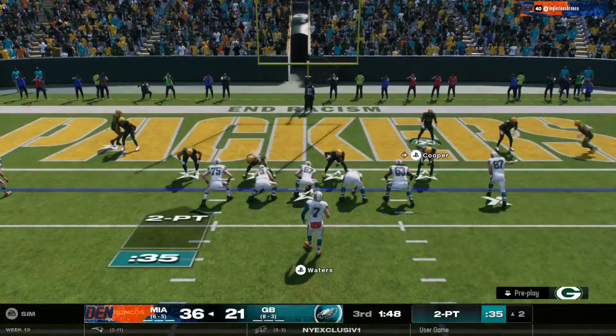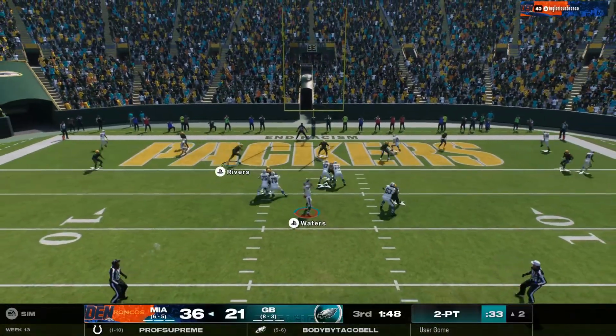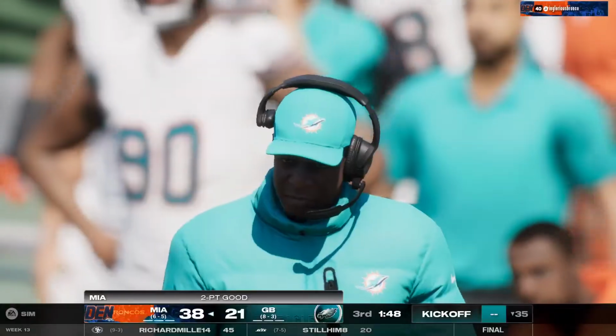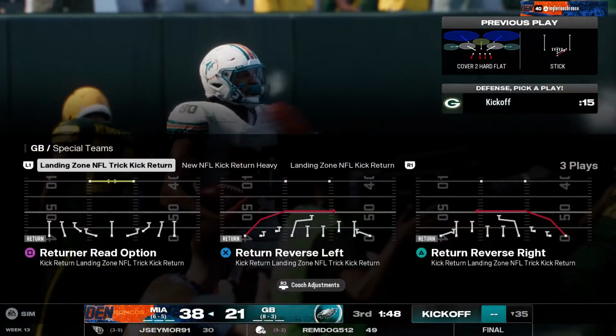The decision is made. The offense will stay out there and go for 2. Back to throw. That's going to be caught. So add a couple more points, and they add to their lead.